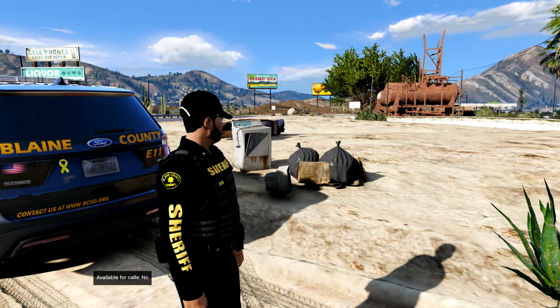It looks like backup is the same vehicle as the ALPR unit, and let's see what kind of ped it spawned here. Alright, there's one of the TrpCharles uniforms there. Alright, let's see what's going on with this guy here. Hello?